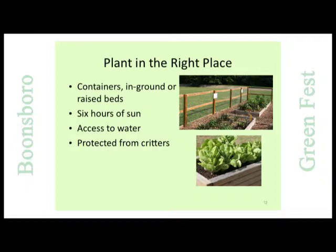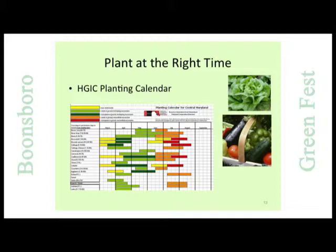Access to water, and of course you want to protect them from the critters that'll try to get at your vegetables. We want to plant at the right time, and there are some things we all are aware of, like lettuce is a spring crop or the fall. We have our squashes and tomatoes in the summer. But what I've given you in your sheets here is this calendar. It's a planting calendar for Central Maryland, and it works well for us.